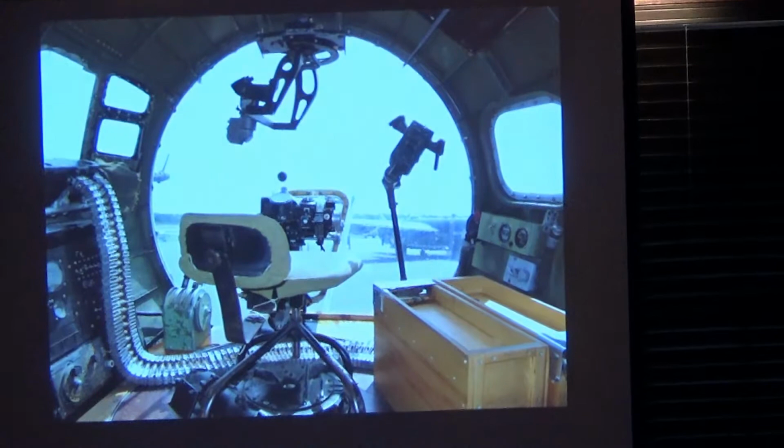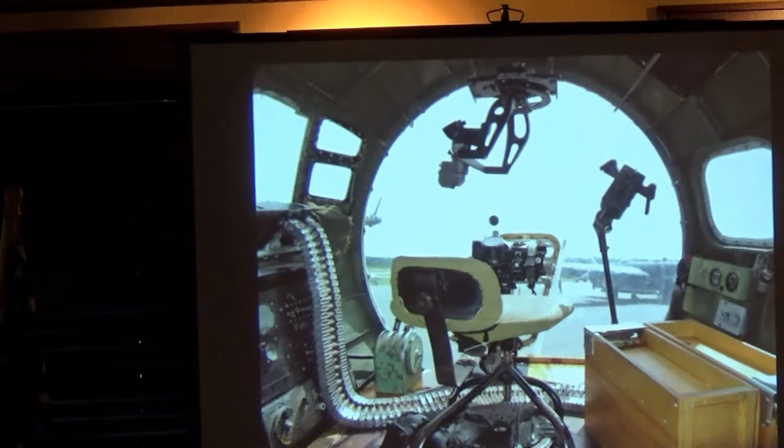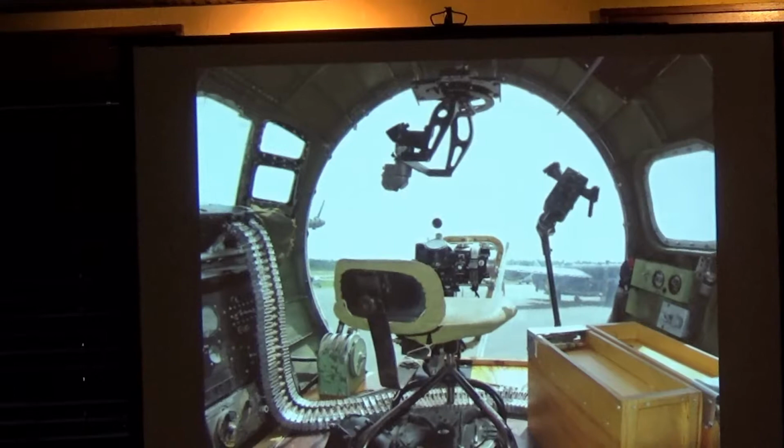This is an obvious shot looking out the nose of the plane. To get there, you have to climb underneath the pilot, you have to crawl down on your head. Right, I did that. The insides of these planes are built for like 110-pound guys who are 5'2" and 18 years old. This is a major struggle for me to get around.